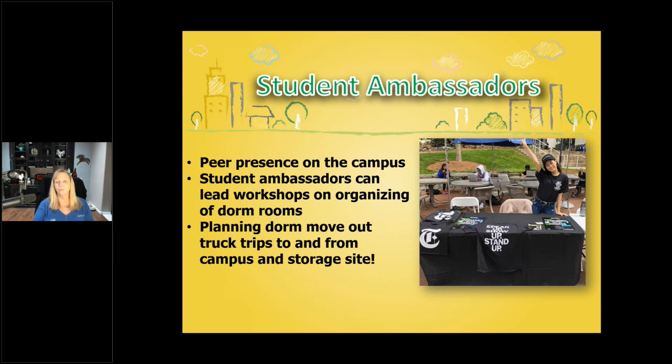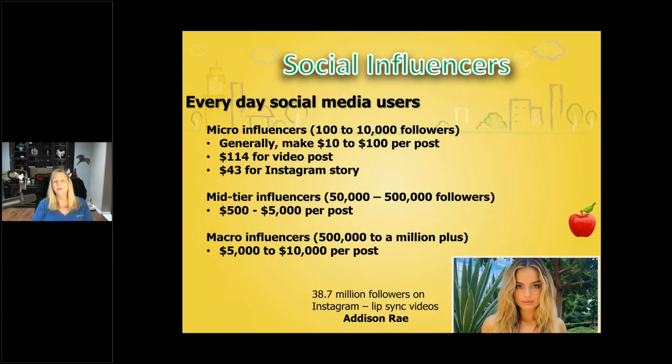Remember, when you're planning those dorm move outs, you've got to get those truck trips to and from the campus and make them really seamless to the storage site. Oh, that'll help you a lot. There's also some other opportunities.